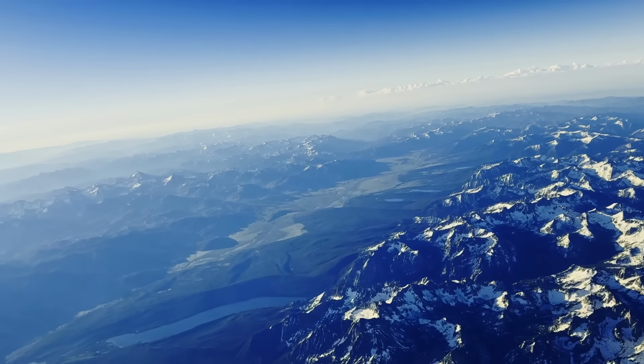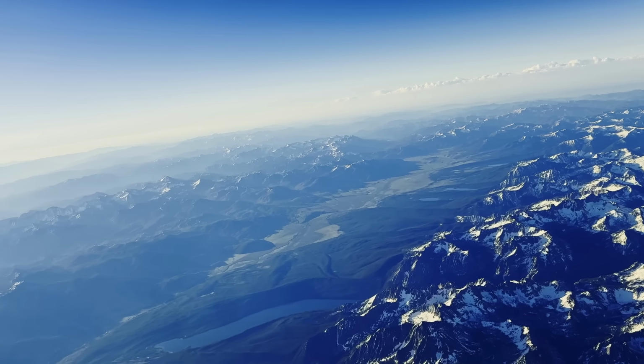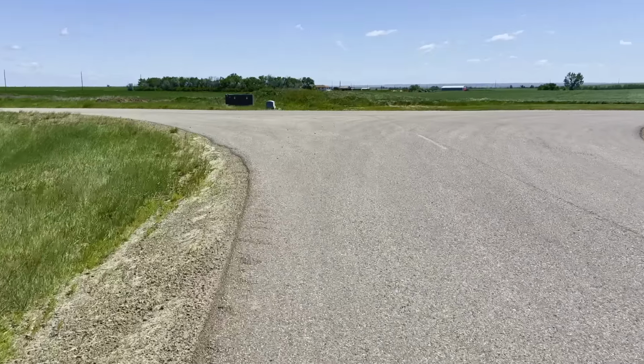We were going to North Dakota on this day, and this was Stanley, Idaho. You can see Redfish Lake there. The mountains were just so beautiful. I think this was about 27,000 feet while we were climbing up to 41, and it was just incredible.